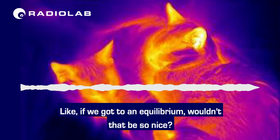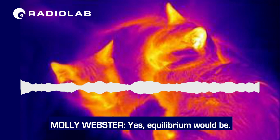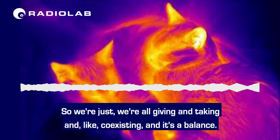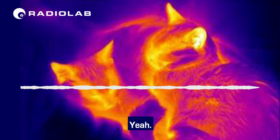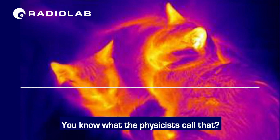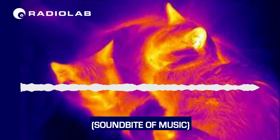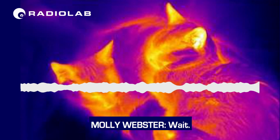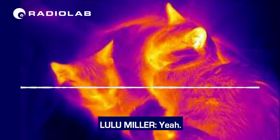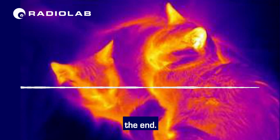And if we got to an equilibrium, wouldn't that be so nice? Yes, equilibrium would be. We're all giving and taking and coexisting, and it's a balance. Do you know what the physicists call that? The thermal death of the universe. Wait, equilibrium is thermal death? Yeah. There will be a time when everything becomes the same temperature, and that is the end.